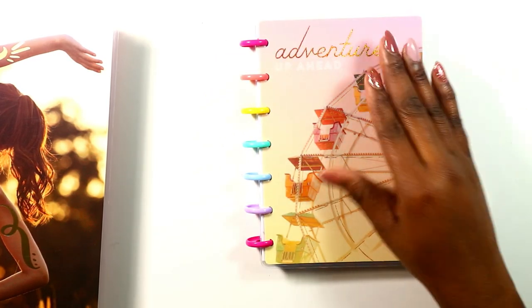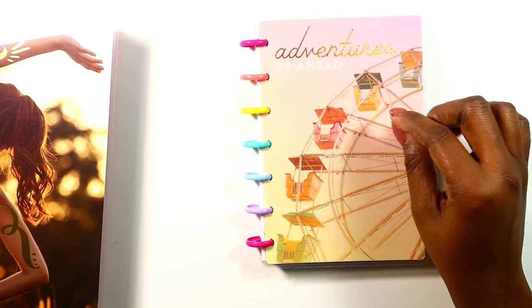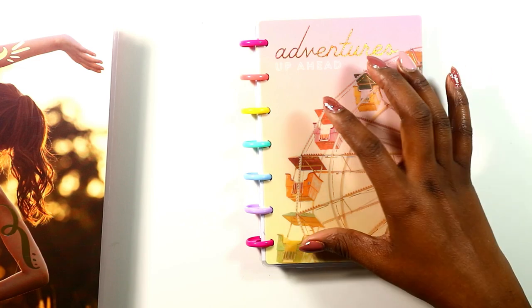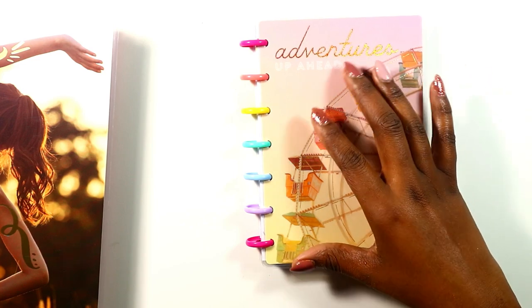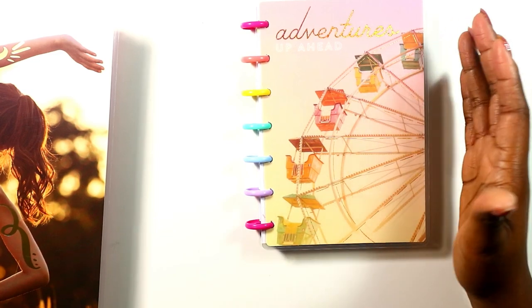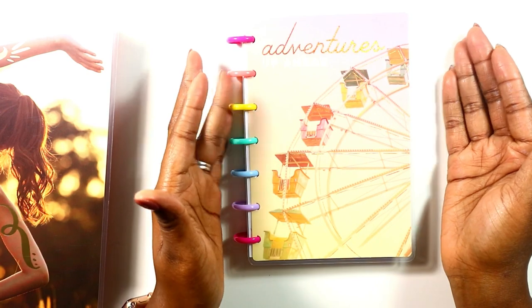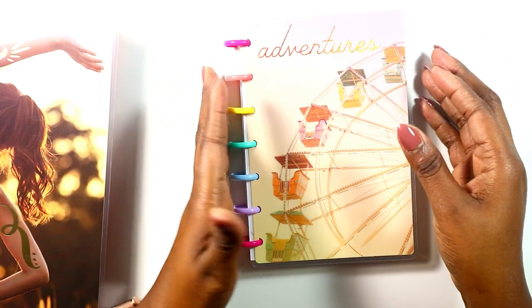But she talked about how she used her mini as an expense tracker, and I thought that that was a great idea. I didn't want to only use it as an expense tracker, but that's definitely something that I'm going to do, because I find myself spending money on things that are unnecessary, and by writing them down and knowing that I have to write it down, I think that that would curb my spending a little bit.